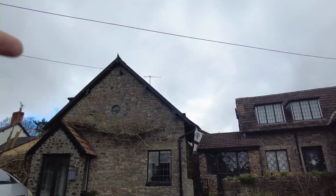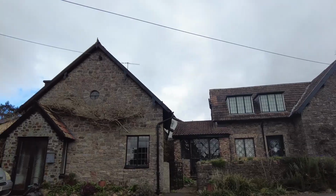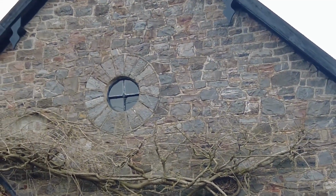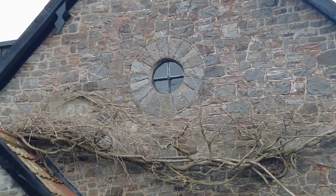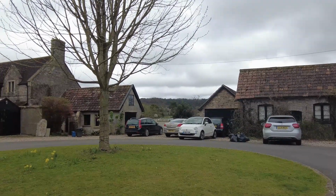Yes. There's one up there and there's one up there. I think almost every house has got them. You see that one there? There was one there, there's one up there. We've got one in number 14. And there was a big duck pond in the middle of here. Was there a duck pond? Oh wow.